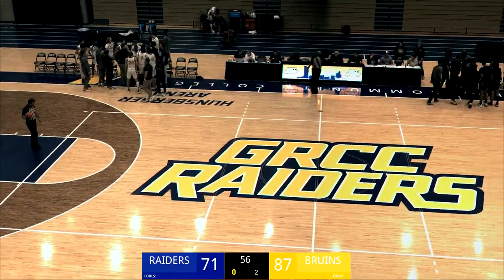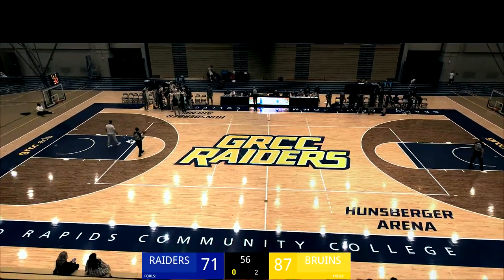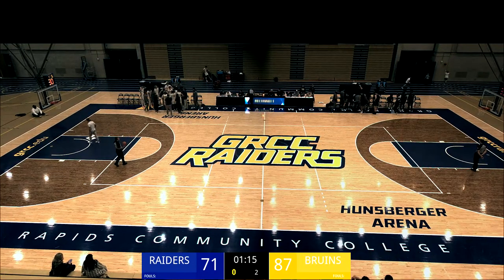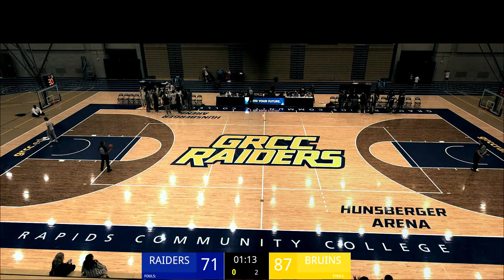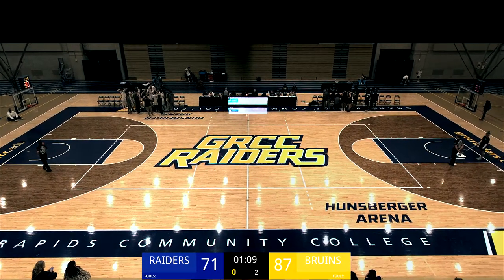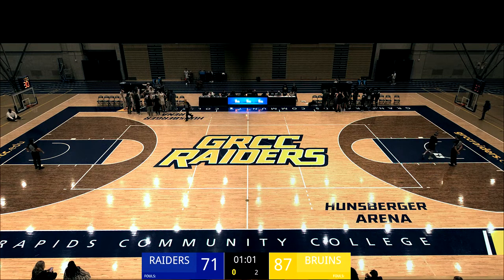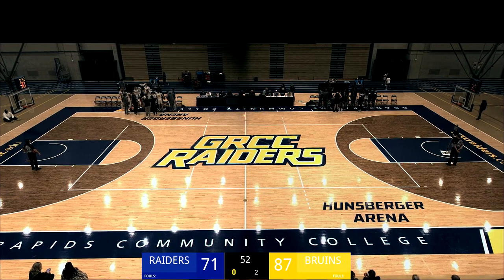So, well, I just read the stats a minute ago, so once again, if you want to see them after the fact, if you go to grccraiders.com, you can click on the schedule and find today's game. There's a live stat button. Tucker, once again, leading Kellogg with 16, and Willman leading the Raiders with 16.